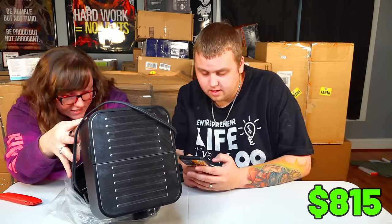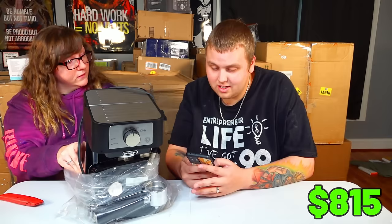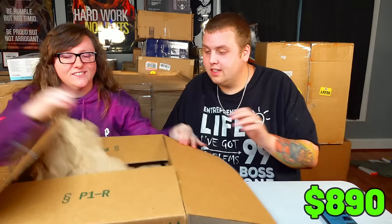EC260BK. That one is selling for about $90 in box, out of box like $45, so not bad. Now we got another brown box with no writing on it, so cool. No idea what's inside. Slice it open. These are my favorite. No writing, no barcode, just a brown box. Paper! Paper? Just what I wanted.